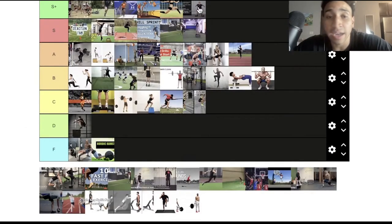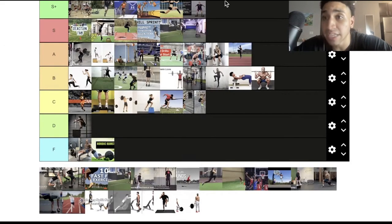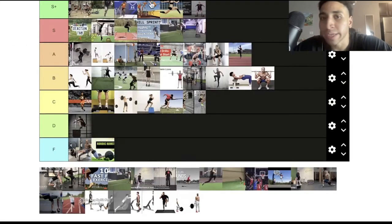If you are struggling with force production, if you cannot produce force at fast rates, this honestly is low-key second. I don't want to make changes because I'm being hype. I'm excited right now, but once I calm down, it might be second. This exact setup though, you cannot do the ones with the hands. You need to put it around your shoulders with a band, not dumbbells. Dumbbells is A tier. This is S plus for a reason, all right? This will be one of the biggest changes to your vertical jump you probably will ever see.